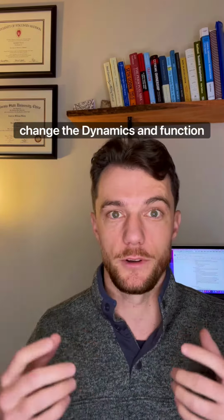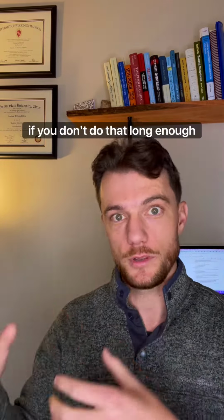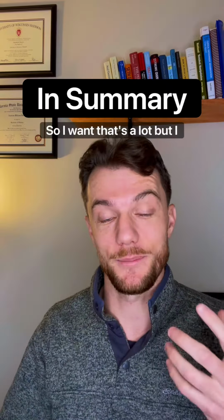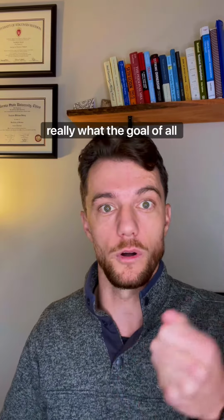That's really simple and straightforward. You can do whatever you want: massage, try to adjust, do everything. If you don't fix the strength and length on both sides of the joint, and you can influence that by those therapies, if you don't do that long enough, that joint is never going to function normally again. That's a lot, but I wanted to give you a clear idea of what's going on when you're hearing those things, what you could do to fix it, and really what the goal of all therapies is.